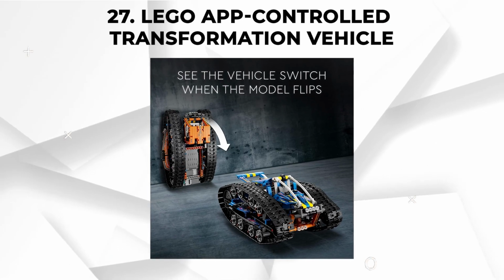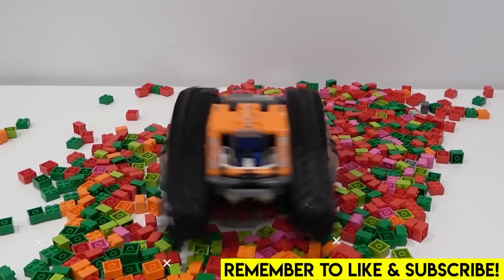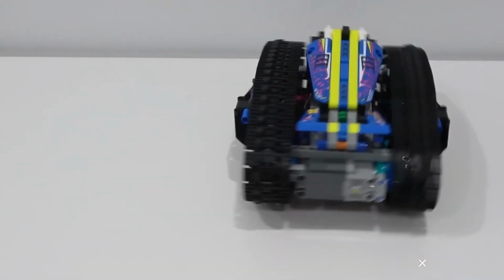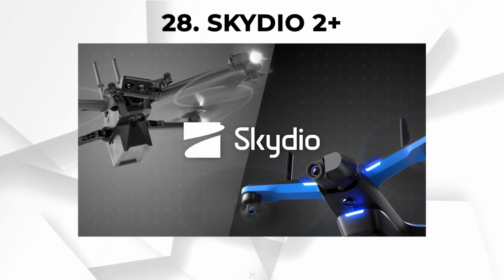Number 27. LEGO App-Controlled Transformation Vehicle. There are many options available when it comes to LEGO. The capability to be controlled via an app gives this new LEGO Technic kit a distinctive quality that makes it stand out. Number 28. SKYDIO 2 Plus.